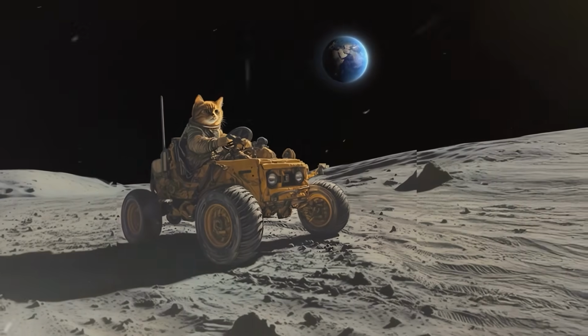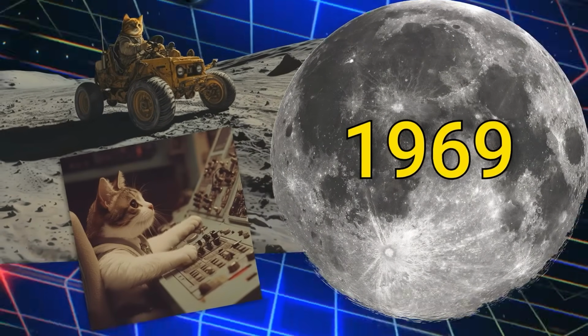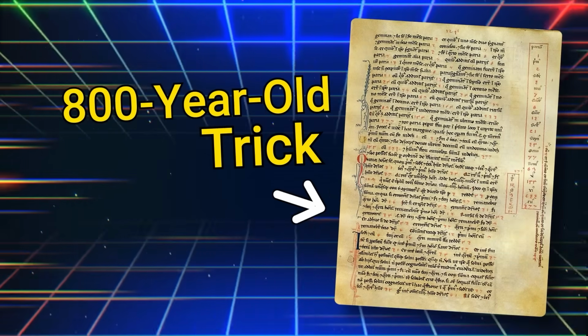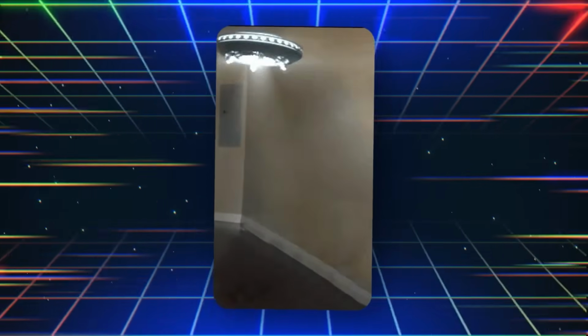Our moon exploration project started out in 1969. Sure, there have been some problems along the way, but astronomers are certain we'll get back up there pretty soon and with better knowledge and technology. However, there's an 800-year-old trick that might become way more useful than fancy GPS tech and powerful rockets.